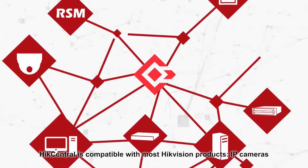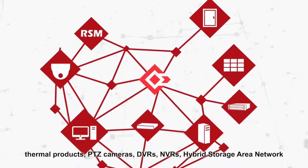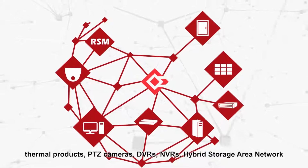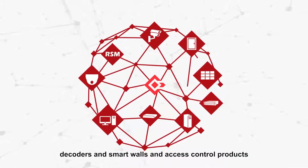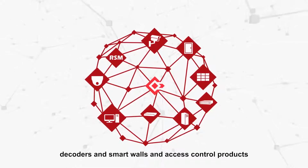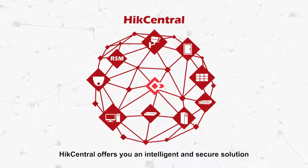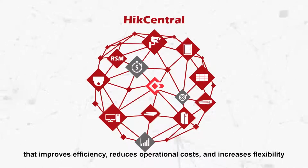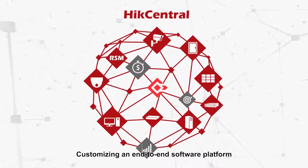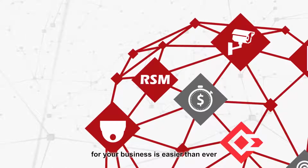Hike Central is compatible with most Hike Vision products, IP camera, thermal products, PTZ cameras, DVRs, NVRs, hybrid storage area network, decoders, and smart walls and access control products. Hike Central offers you an intelligent and secure solution that improves efficiency, reduces operational costs, and increases flexibility. Customizing an end-to-end software platform for your business is easier than ever.